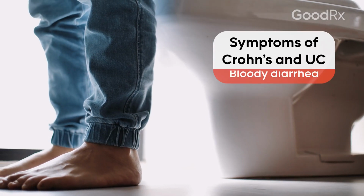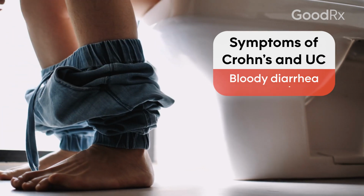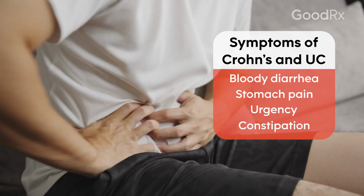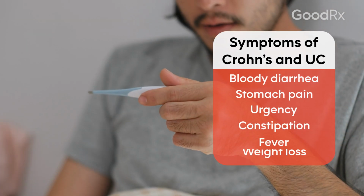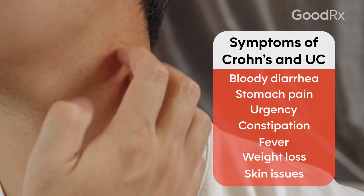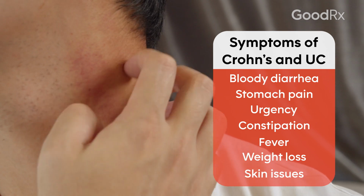So there's a significant overlap between Crohn's disease and ulcerative colitis. Both conditions can present with bloody diarrhea, abdominal discomfort, urgency. They can also present with constipation as a unique symptom, fever, weight loss, or cutaneous manifestations, which means symptoms on the skin that are related to Crohn's disease or ulcerative colitis.